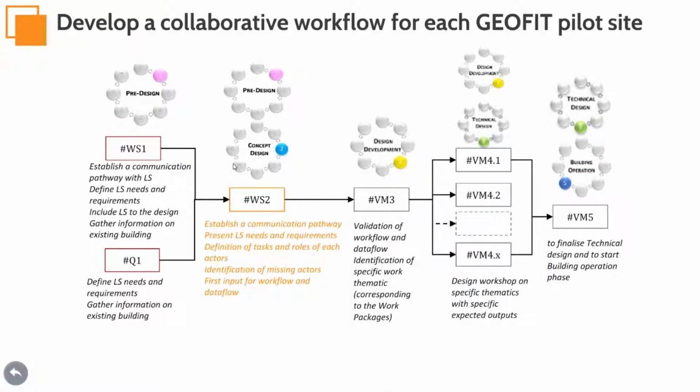To define the different roles, to identify the stakeholders, and to fix common objectives, it is required to follow a specific collaborative workflow for each GeoFit pilot site, which we already started for each of them, of course. It is constituted by at least two important workshops: workshop 1, with local stakeholders, which is related to the pre-design phase, and workshop 2, with the consortium only, which is related to the pre-design and the concept design.